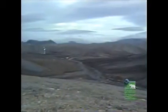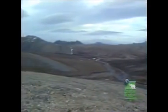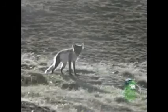Back in the Arctic, there's been more than one transformation. The snow has melted, the fox has a new family, and a new fur coat.